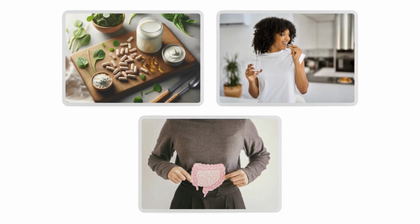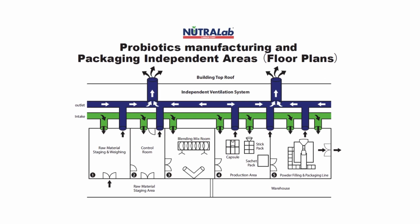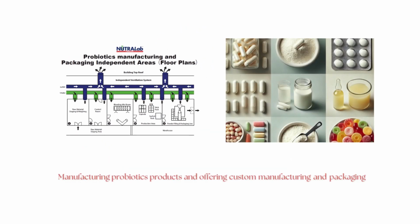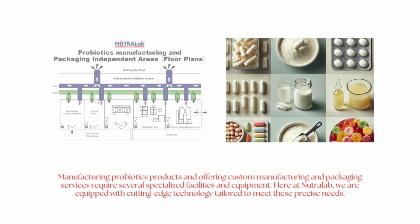Today, we're taking you behind the scenes of our state-of-the-art facilities in Canada. Our independent manufacturing areas are designed with the highest standards to ensure quality and purity. Each probiotic product is packaged with care, ensuring that they remain potent and effective until they reach your hands.